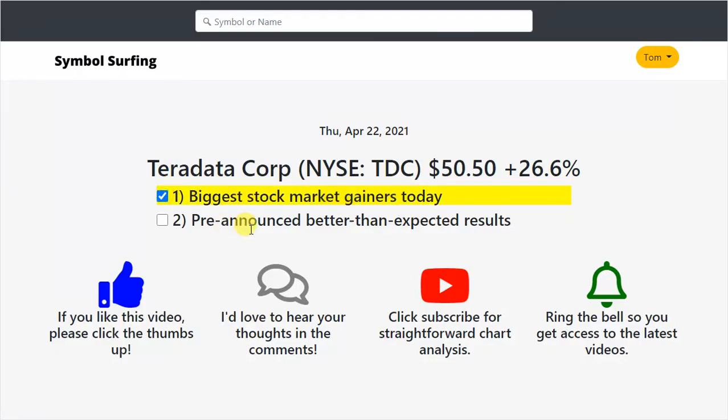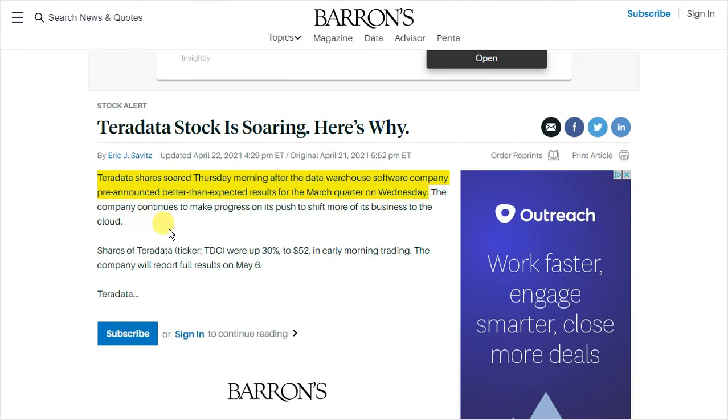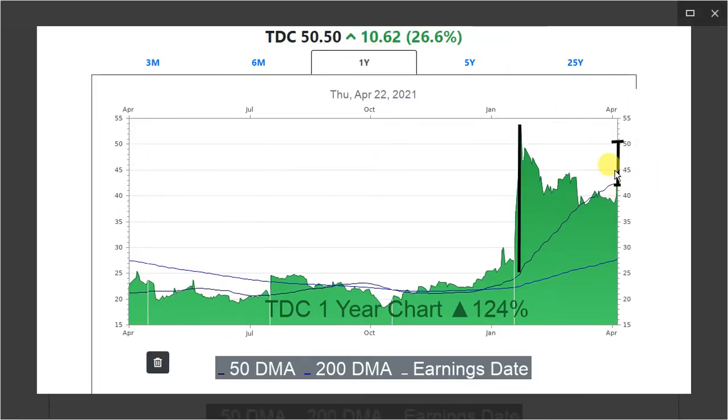Let's jump over to the pre-announced better than expected results over on Barron's. The article they did today: Teradata shares soared Thursday morning after the data warehouse software company pre-announced better than expected results for the March quarter on Wednesday. So this is a huge announcement, and I would imagine there's going to be follow through on this big move over the next few days. I mean, no one knows the future, of course, but it's pretty big news.